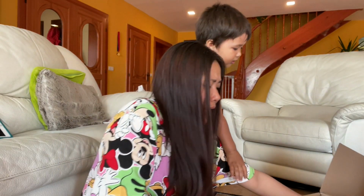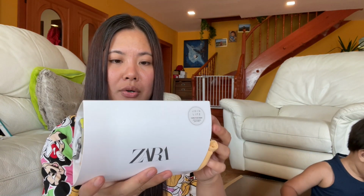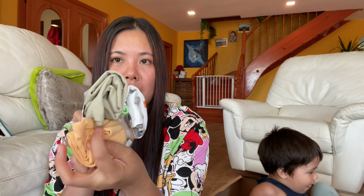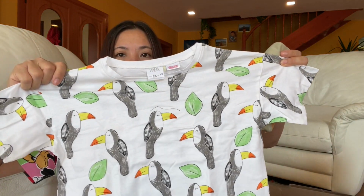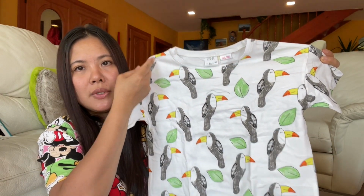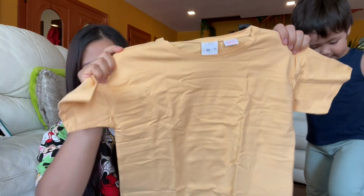So like always, it is packed like this and he's excited. So I'm gonna remove the items from the inside. Let's start. I think this is for Adam, Zara. This is 3 to 4 years old. And these are in one pack. There are 3 sets of t-shirts for Adam. Number 1 is a toucan, I think. Item number 2 is a basic t-shirt, and then a light orange t-shirt, because it's getting warmer weather here now, so he needs those.